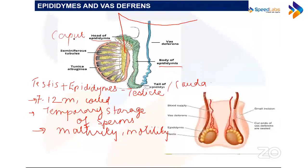Over there, they are activated, and they receive secretions, and they travel to the oviduct. You will see that the various glands like the seminal vesicle add various nutritive substances into the semen, like fructose. We will discuss all that.